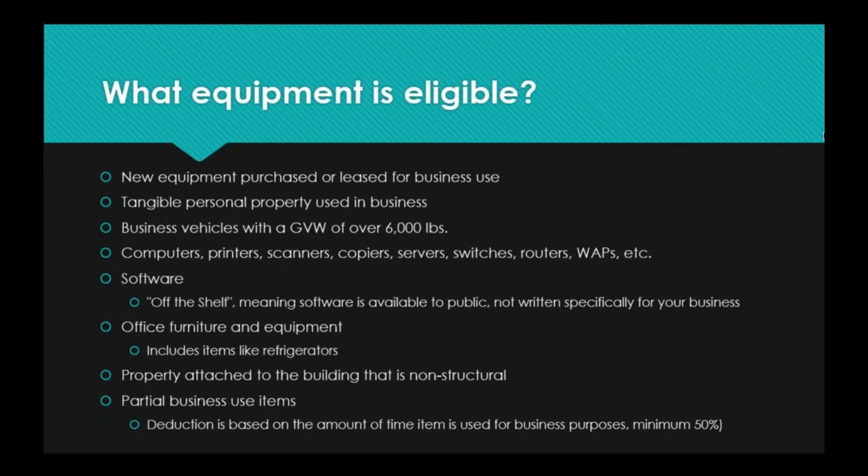So if you have, say for instance, office supplies, maybe you bought nice staplers and there's enough people in the office that you wanted to include that in the deduction, that sort of thing would apply as well. It counts as equipment used in business. Business vehicles with a gross vehicle weight of over 6,000 pounds. I am going to go into vehicles a little bit more in depth after we go through this list. There are some caveats and some exceptions there. We'll touch on that.